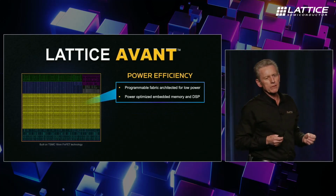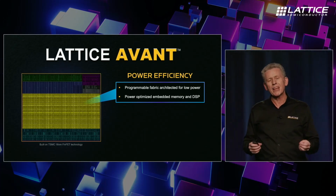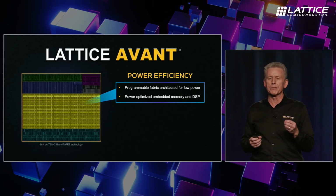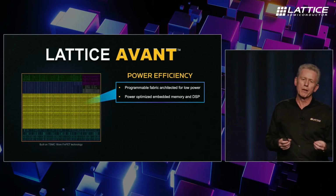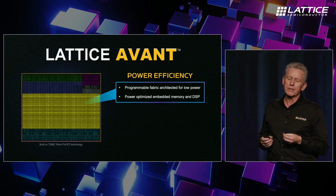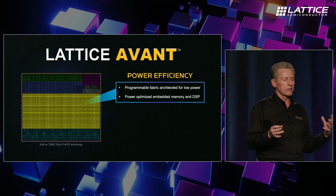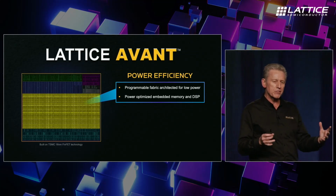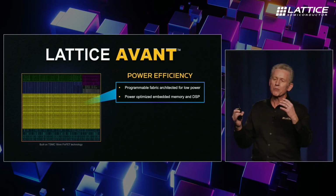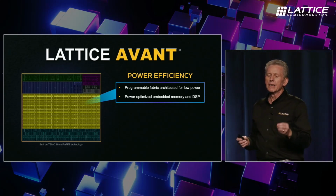Now, Avant was built on TSMC's 16 nanometer FinFET technology. And for us, that was the right process to build a power-efficient platform and to achieve all the performance and feature goals that we had set out. And when we went about designing Avant from the ground up, we had power efficiency top of mind in every single block, every single subsystem that we built into Avant.